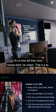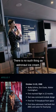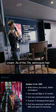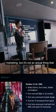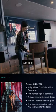At no time did they have freezer ice cream. That is a lie. There is no such thing as astronaut ice cream. Astronaut ice cream is also known as real ice cream. As of the 70s, astronauts had real freezers on board their spacecraft, and they ate normal ice cream like normal people. So, I guess good job marketing, but it's not an actual thing that people use. I know, I'm sorry to burst your bubble.